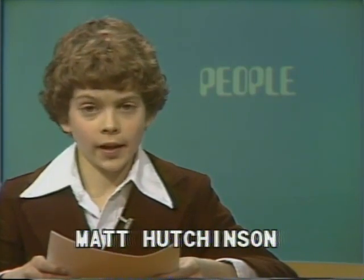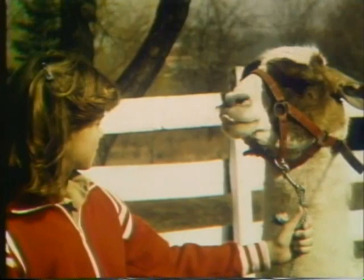What has 4 legs, big ears, a small tail, and a long neck? Easy. It's Spook the llama of Route 1 West Unity. Spook is an 8-year-old brown and white male llama.